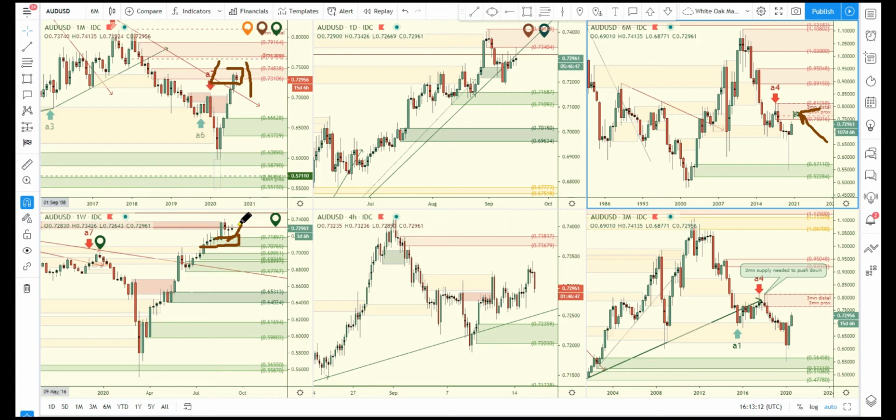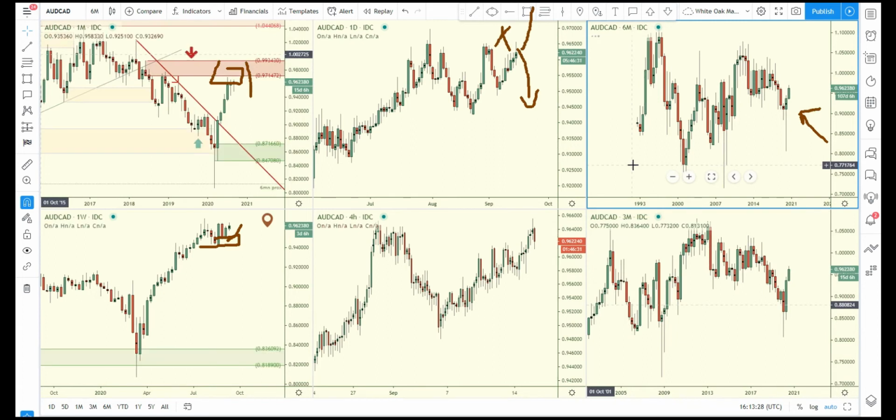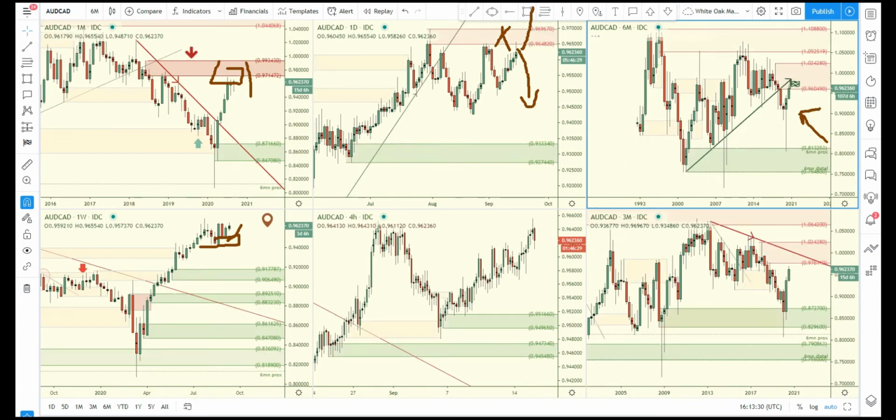Whether it continues higher depends on if this daily area of supply gets removed. If the daily area of supply gets removed, we'll see more upside. If it holds, we'll see more downside. Okay, this is not a chart that I'm looking to trade at this moment. So potential weakness is what we're seeing longer term here.